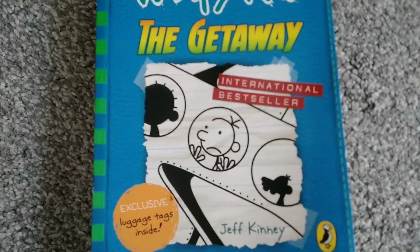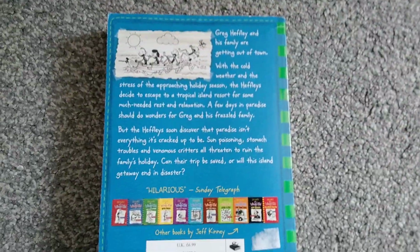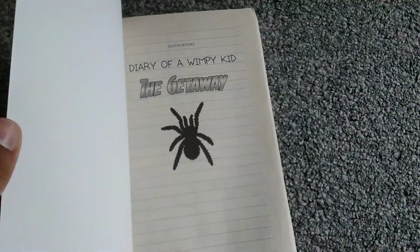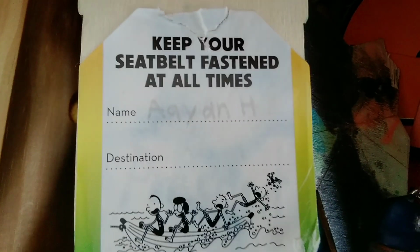And this has exclusive stickers in it that I'll show you. Okay guys, here are the stickers. I put one on here as well. So those are the stickers.